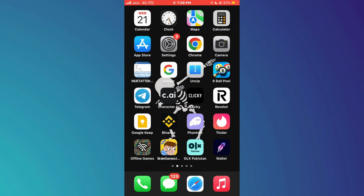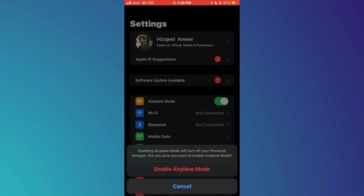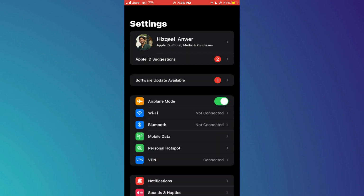Alright, let's begin. First, make sure you have a stable internet connection. After that, open the Settings app on your mobile device and a bunch of available features will be displayed. You just need to enable and then disable the airplane mode to connect to the nearest tower in order to get the strongest signals. Also, try switching over to a different internet connection and see if that helps in solving the problem.